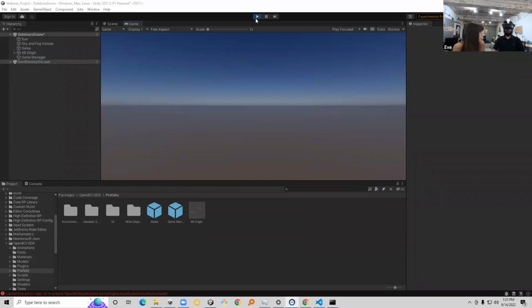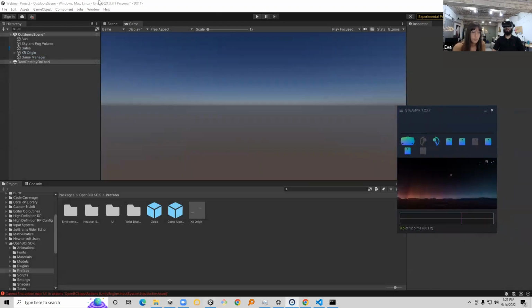Can you see it inside VR? No, I can't. Let's go. Let me check.